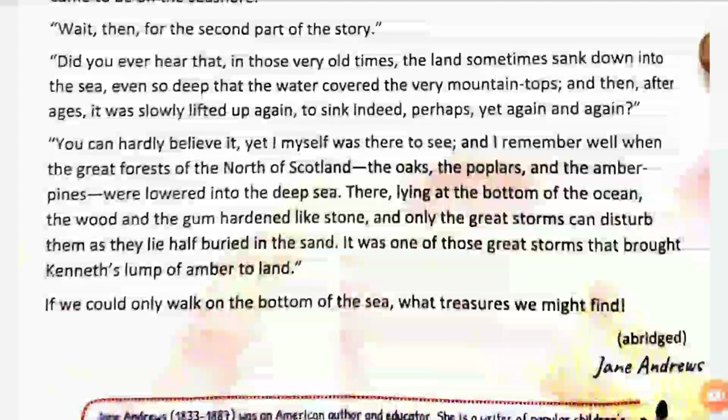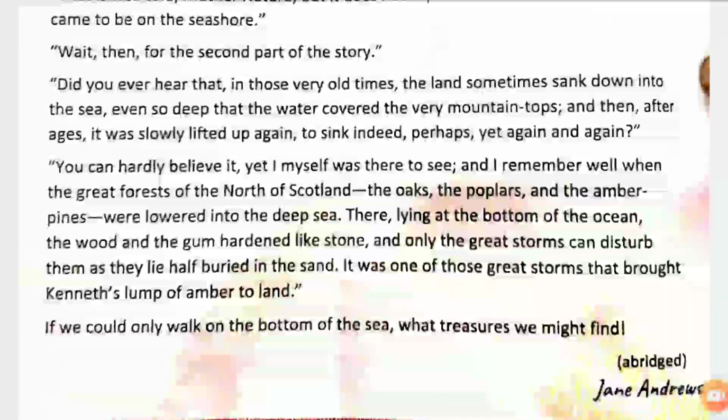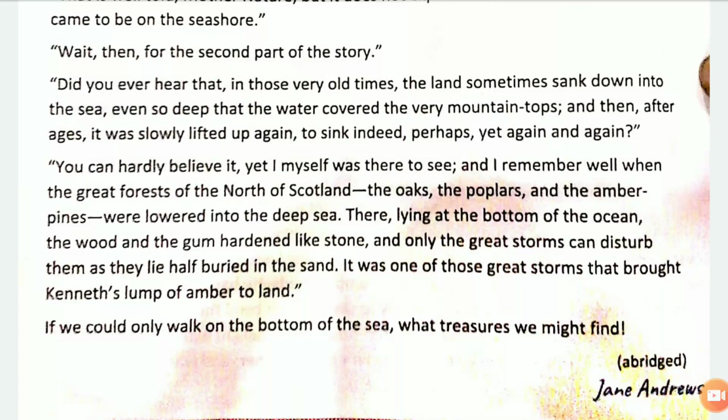Did you ever hear that in those very old times the land sometimes sank down into the sea, even so deep that the water covered the very mountaintops, and then after ages it was slowly lifted up again, to sink indeed, perhaps yet again and again? Meaning earlier, when there were no men, what happened after this? Amber got ready, it got hardened, and all the bees and moths got embedded inside it.